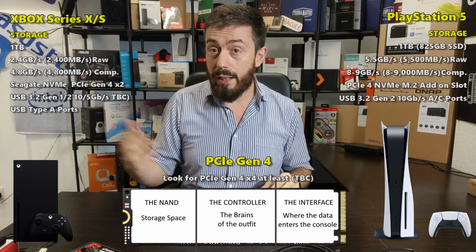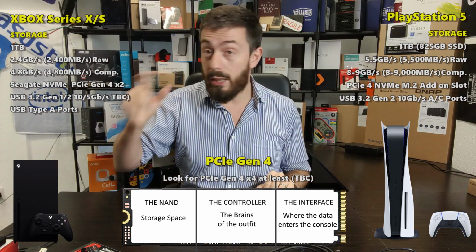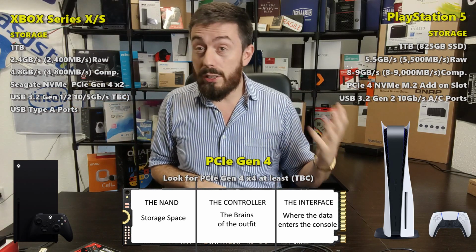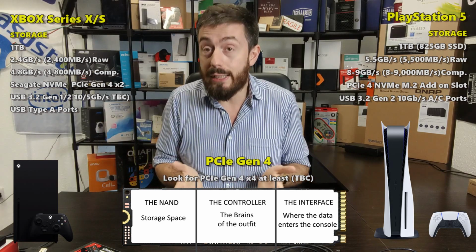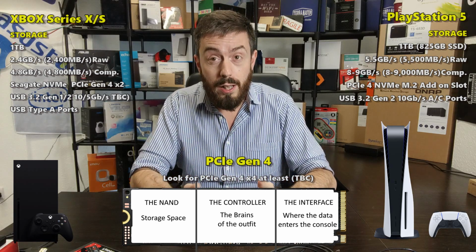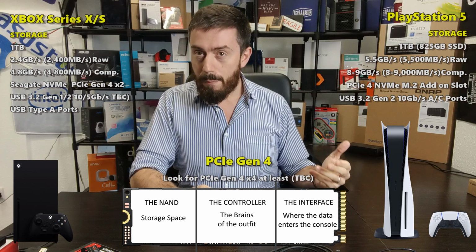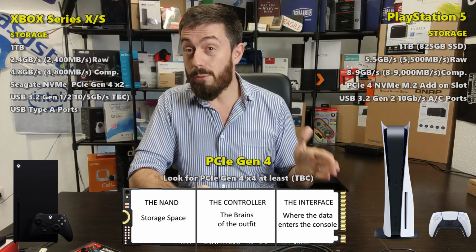And then the times at the end, the x1, x2, x4, etc., is just that first number times whatever. Go PCIe Gen 4 at 2000 times 4 is 8000, and that's how you understand the PCIe. But because these drives are so modern and the R&D on them is so fresh, the paint is still wet, they are going to be expensive, and that's where half of that money really goes.